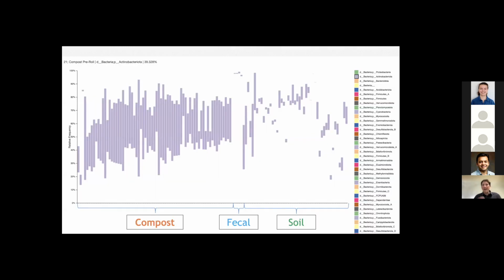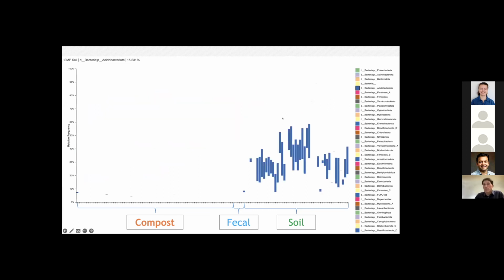So if we go back to that taxonomic bar plot, we can pull out specific phyla to again compare and try to understand what are the similarities and differences between these samples. And just to pick out a couple, actinobacteria, we can see are very high in abundance here in our composting samples, and not very much in our soil. And the opposite is true if we look at acidobacteria, very high abundance in our soil samples and almost nothing in our composting samples.